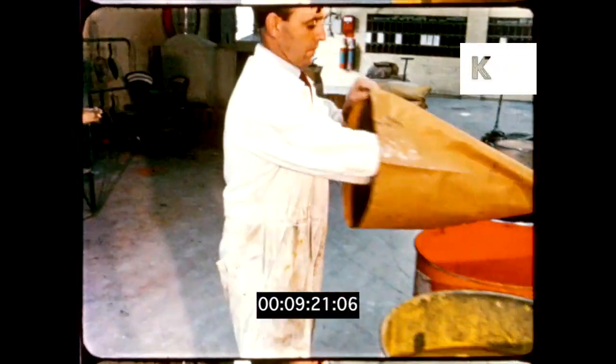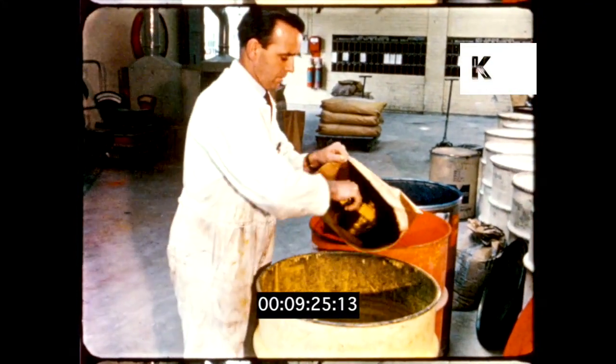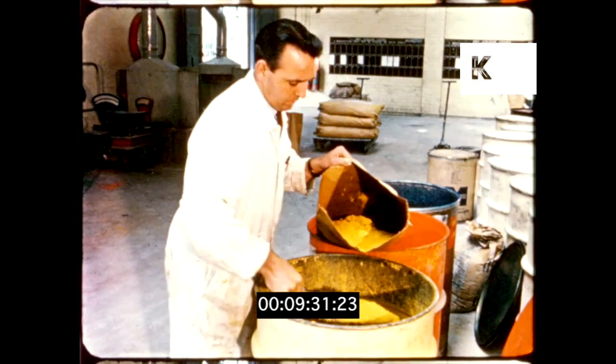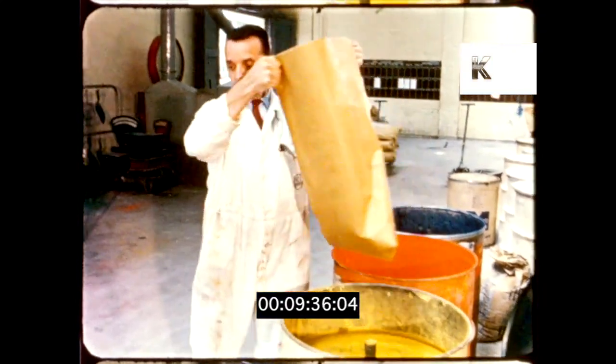Obviously, paint is made up with different textures and different colors, giving an immense number of permutations of what's likely to be required. As a batch of a certain color and finish is required, the correct quantities of the various pigments are weighed out and taken across to the milling plant.